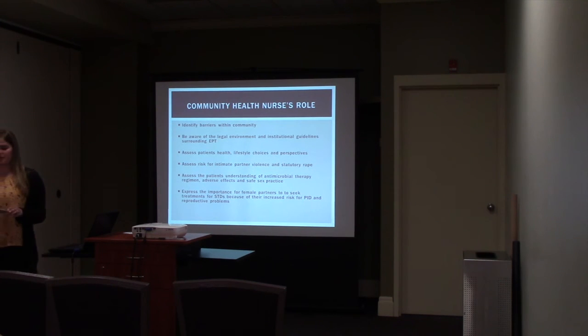So for the community health nurse, education is extremely important because you're educating both the patient and their partner. So you have to really assess the patient's understanding of the partner therapy, the adverse effects, safe sex practices, and everything, because it's important for both the patient and the partner to have that knowledge.